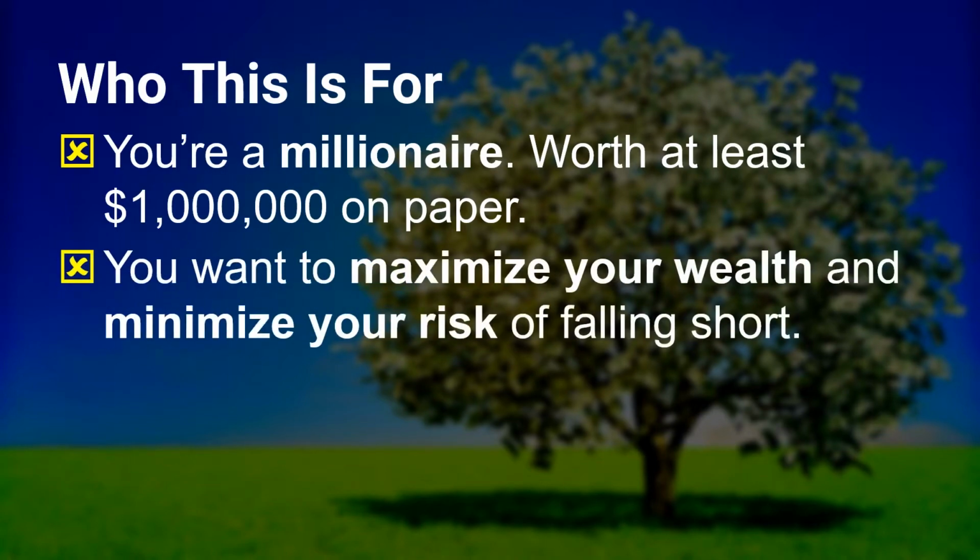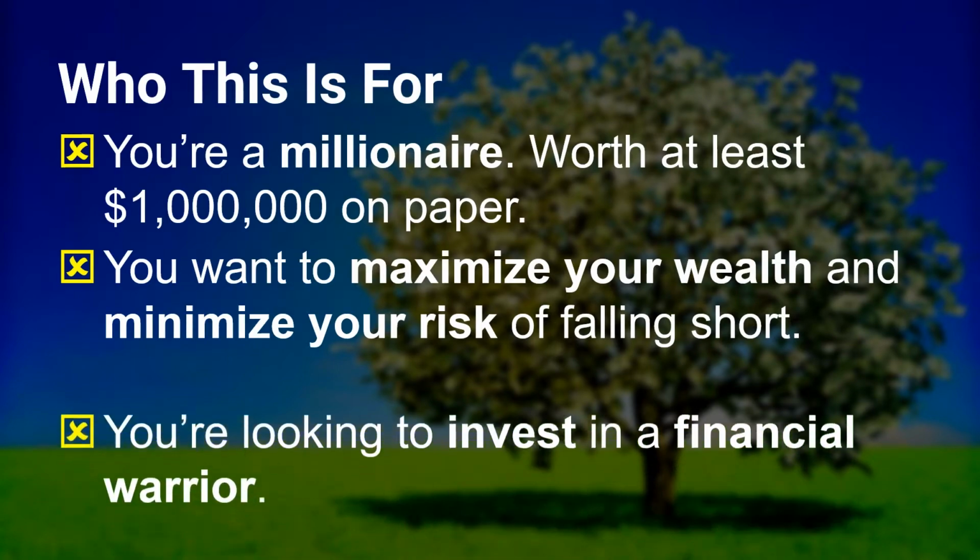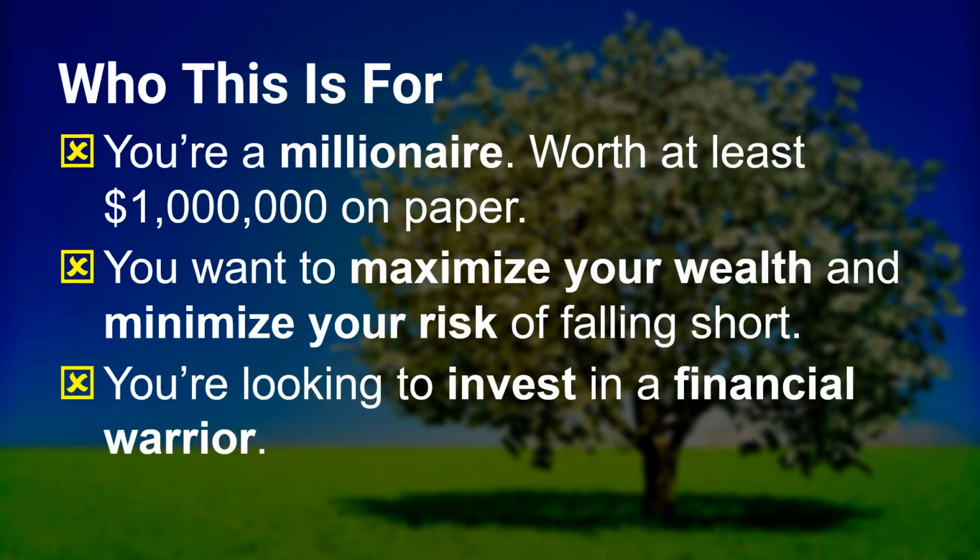This is for millionaires. And what you want is to maximize your wealth, which means you don't want your wealth to just coast. You want to make the most of it because this money isn't just for you, it's for what's important to you. And you want to minimize your risk of falling short. And finally, you're looking to invest in a financial warrior, which means you're saying to yourself, enough, there has to be a better way of doing this.